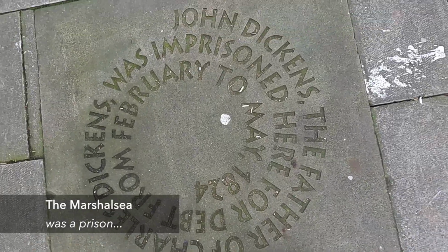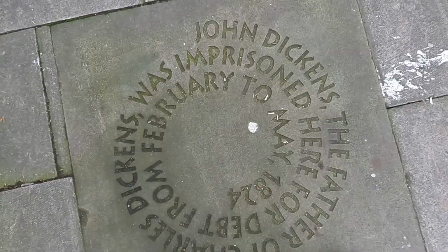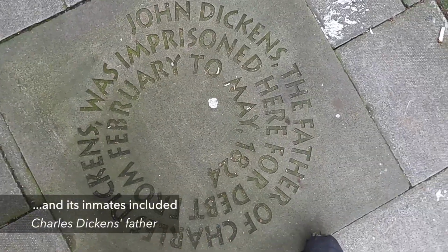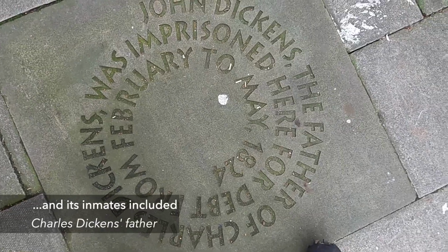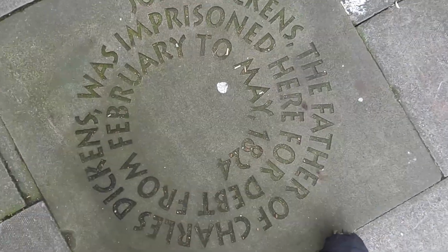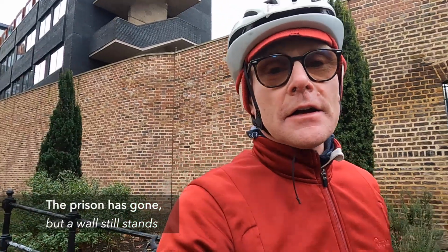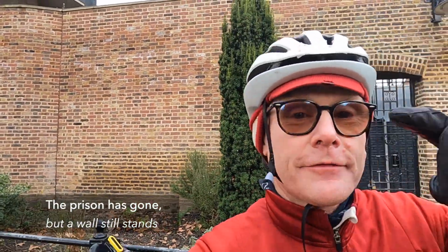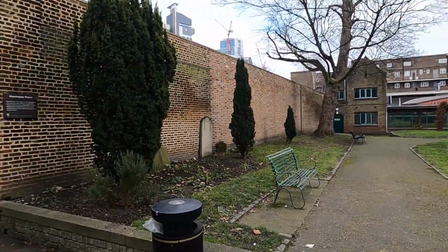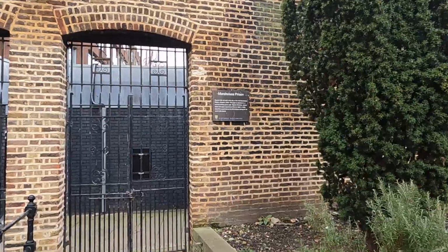Yeah, here we go. I've just found a thing in the pavement. Difficult to read. John Dickens, the father of Charles Dickens, was imprisoned here for debt from February to May 1824. I've just jumped off the bike and I've come through the gates on the other side of the wall, so this would have been inside the prison. These days it's a little kind of park area. Oh, here we go, there's a plaque on the wall, Marshalsea Prison.